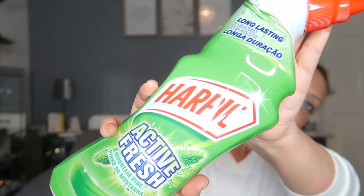First up then, obviously some Harpic for the toilet, mountain pine, because we all love to pine our toilets, don't we? Not jumping on the Mrs. Hinch bandwagon with that. I have always liked the pine smell, and particularly this time of year, I think it is quite seasonal as well.